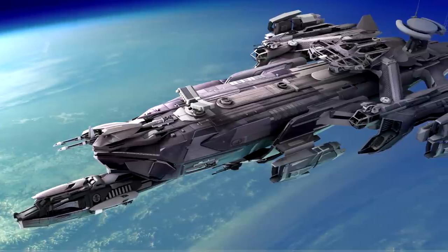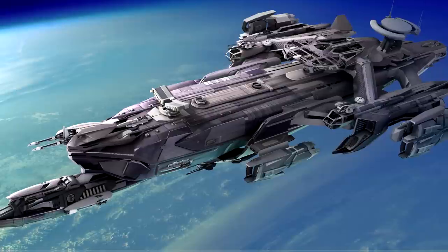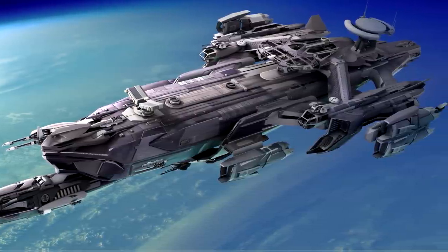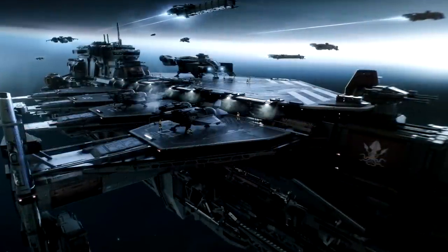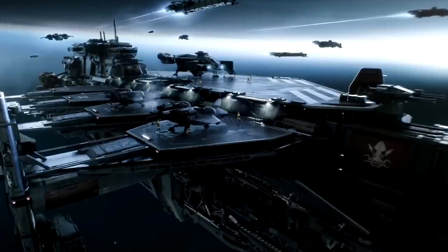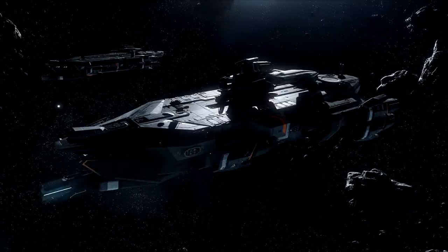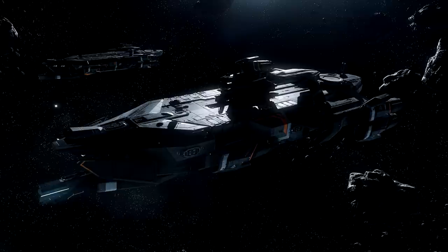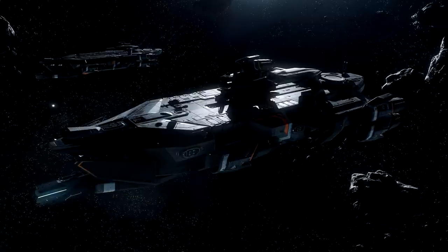The Idris has been used as the measuring stick to compare the Kraken to ever since the Kraken was first announced, and both of them are very similar with regards to the roles that they play within the current lineup of capital class vessels. But there is one very significant difference between them, and it's that the Kraken was created specifically for the civilian market, while the Idris was first developed for the UEE military. Although there is a variation on this ship called the Idris-P, which is a stripped-down version that was specifically sold to civilians, and I'll be talking more about that later on in this video.